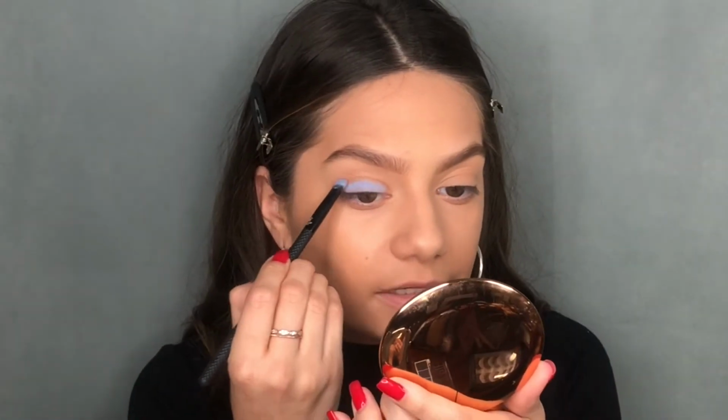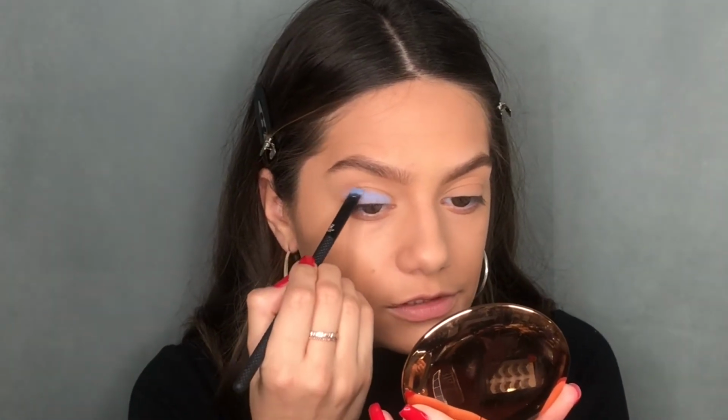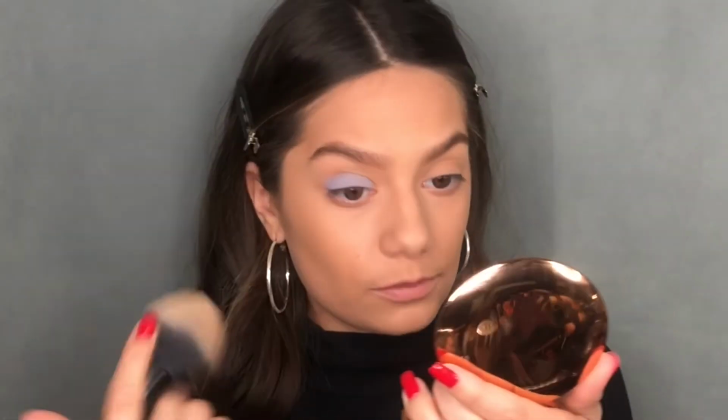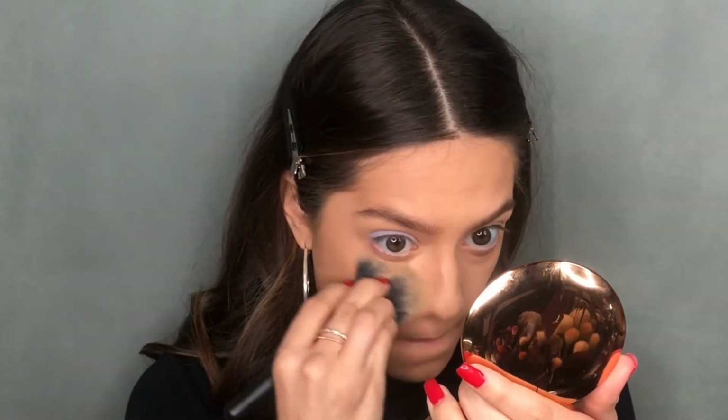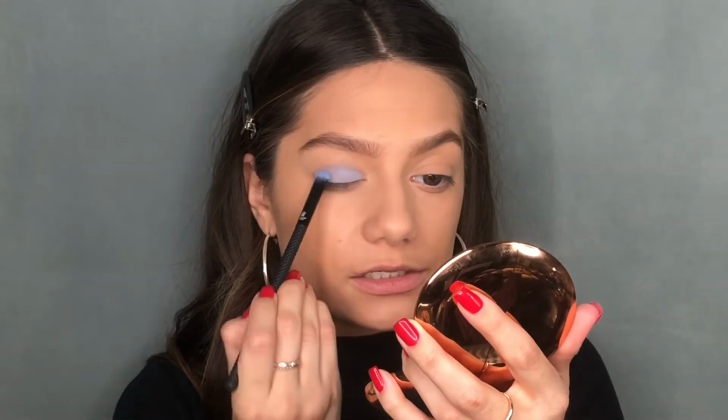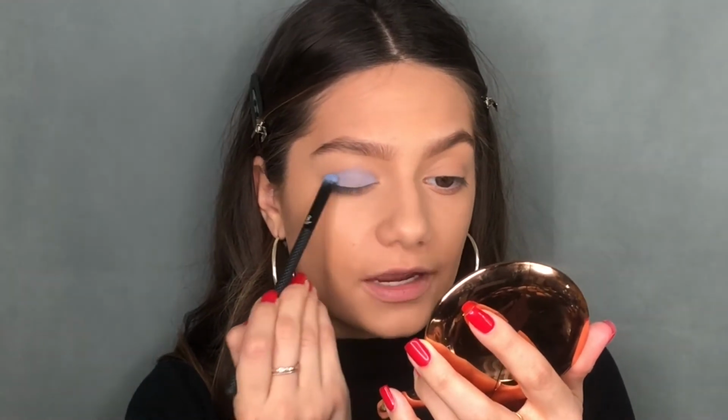I mean, look how good that pigment is. For $3, like, you cannot beat it. So I'm just gonna pack this all over my lid. And if you get any fallout, just take your powder brush and wipe it away. As you blend out the shadow, it's gonna get lighter and lighter. So you're just gonna constantly pack the pigment on until you're happy with how vibrant it is.